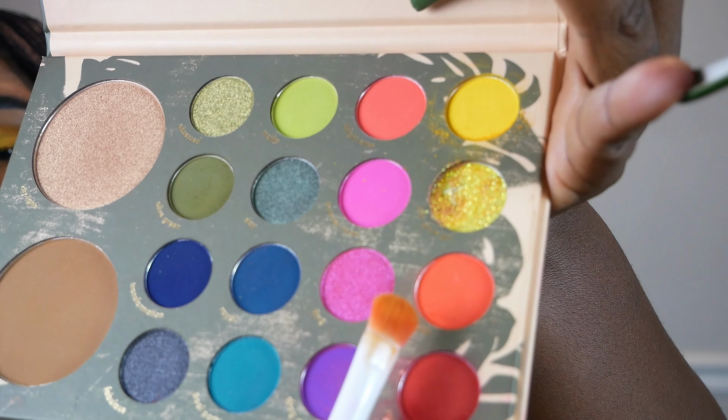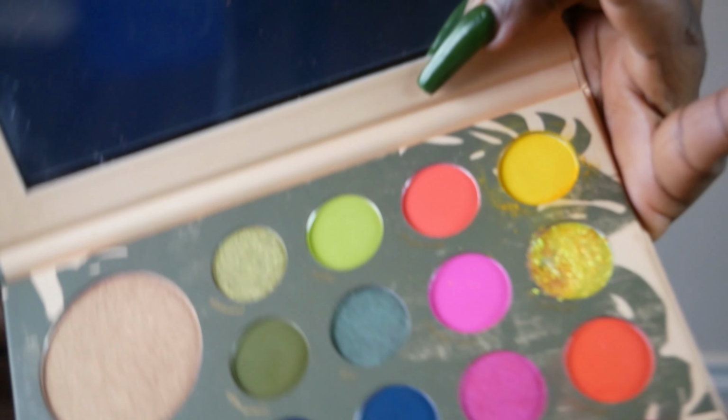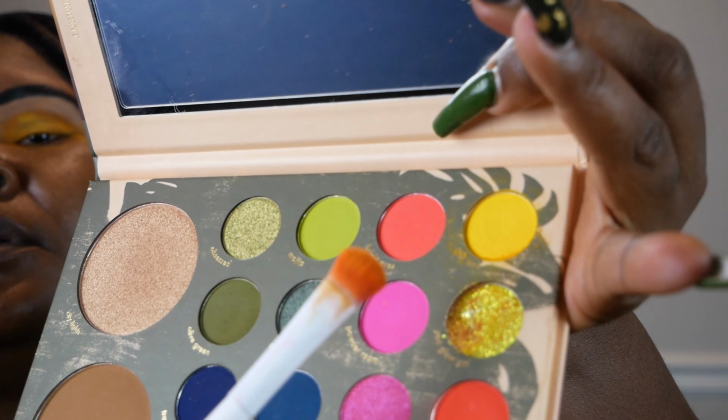Now I'm gonna use this orangey color. That's right there. So pretty. It's called Pop Star. So I'm trying to decide, am I gonna put it on the outer? Which I think that would be real pretty. So I'm gonna put it back right here on the outer portion of my eye.